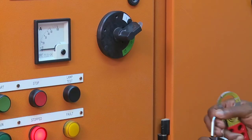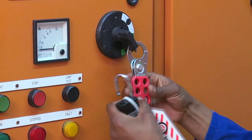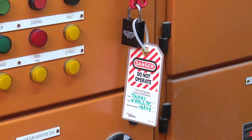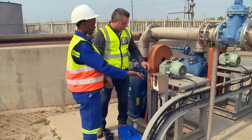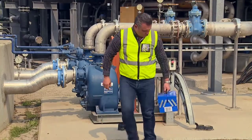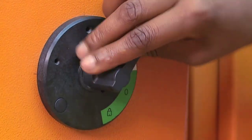The plant or equipment then needs to be shut down and isolated from all energy supplies. The next step is the application of the appropriate locks and tags and testing the effectiveness of the lockout. Only once this is done can maintenance begin. Once the work is complete, the lockout tags can be removed and the plant or machine restarted.